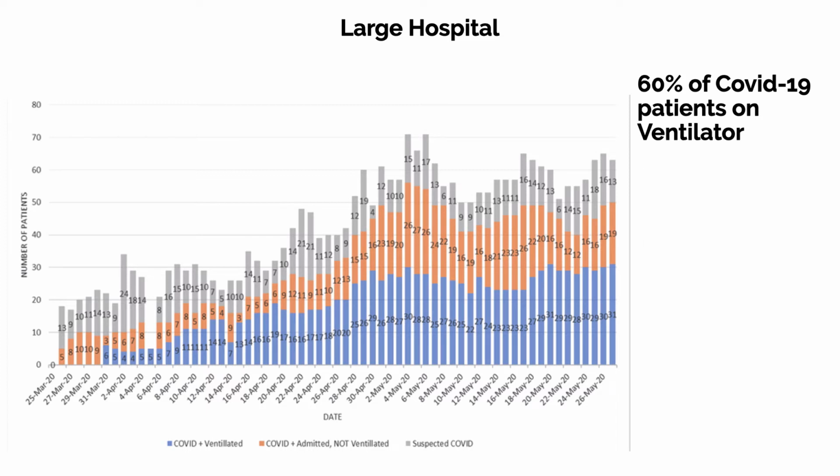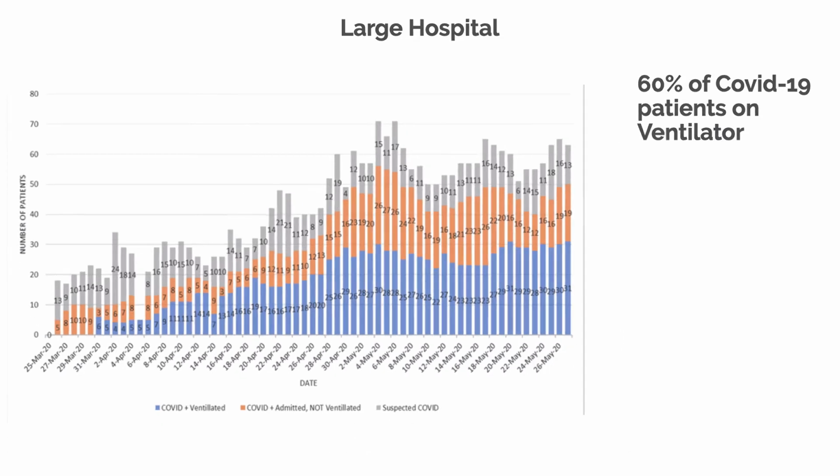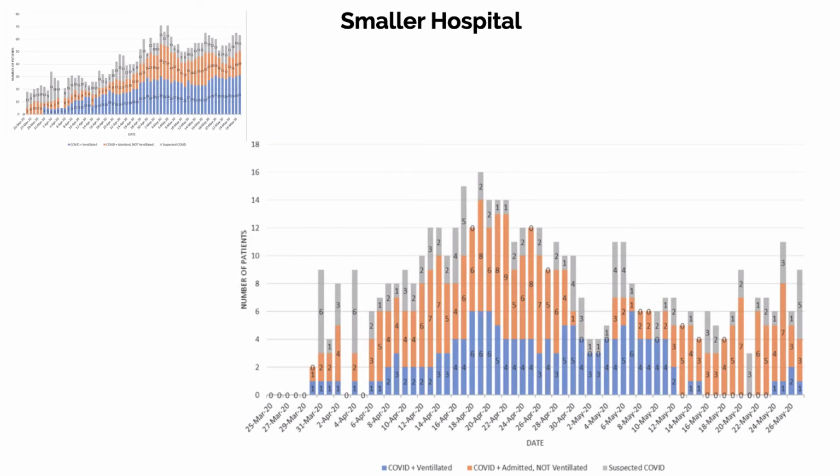Conversely, in a small hospital such as this one, while there was initially a high percentage of COVID patients on the ventilator due to the location of this hospital, that has trailed off, and now the number of patients on a ventilator has dropped.